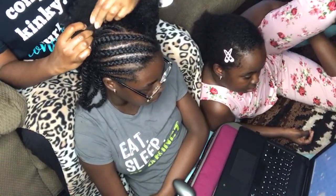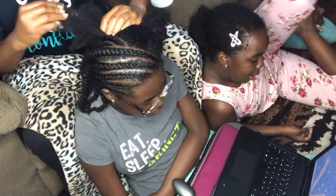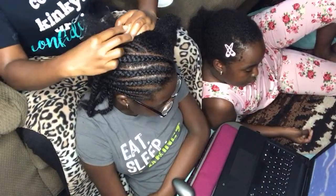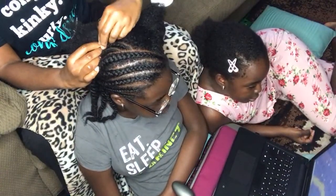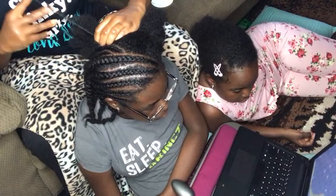Do they sell it in stores? I wonder if I can pick it up in stores. So, I'm going softly. I can see our hair. Just once I comb it like this, this one wants to tangle and play with its friend. Oh, they're in Houston. Okay.